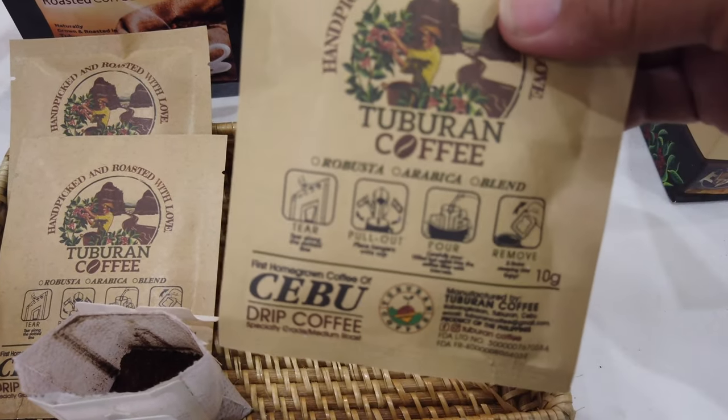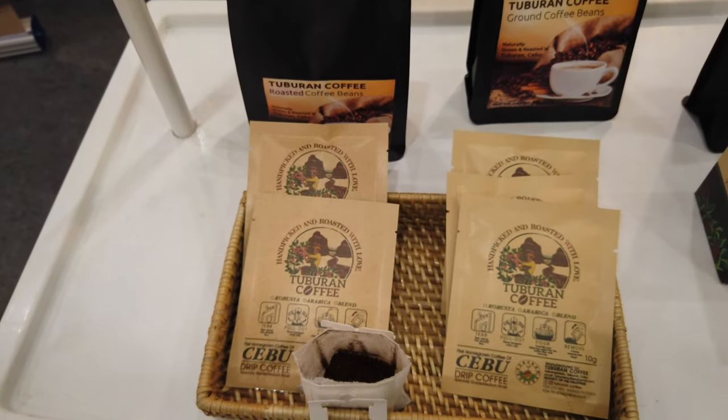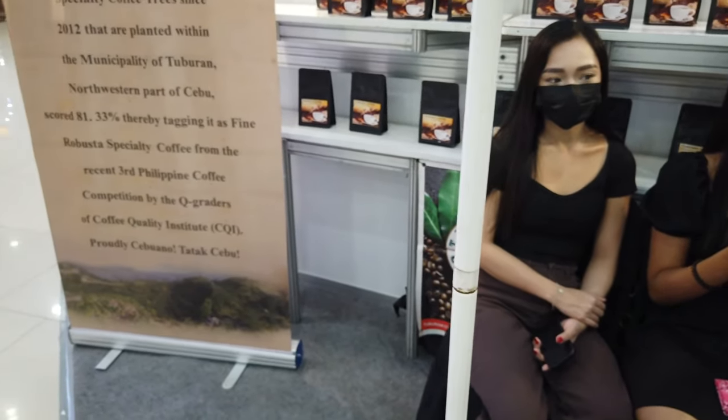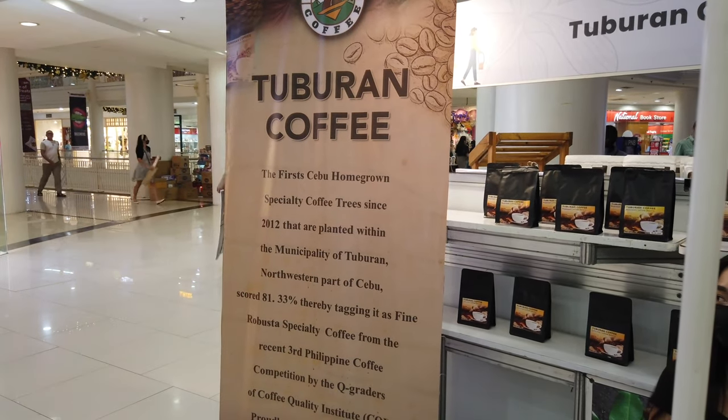So this is the drip coffee from the Tuburan coffee. I haven't tasted this myself, but I have seen that Tuburan coffee is now offered in our local groceries, especially here in Metro.